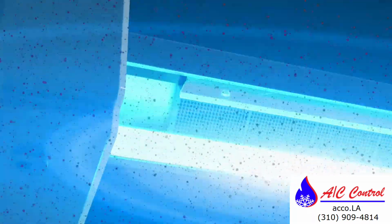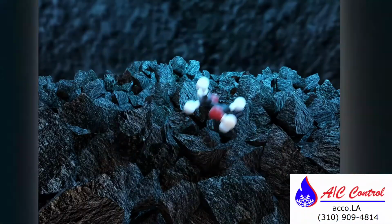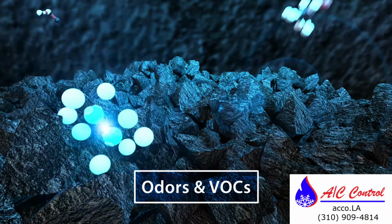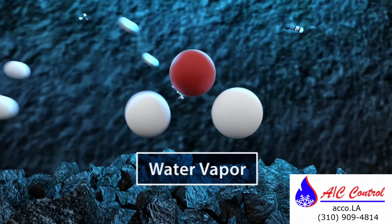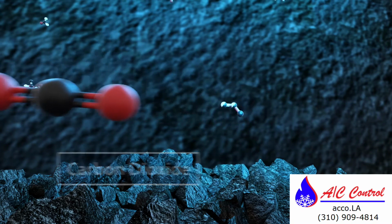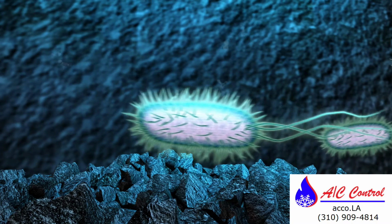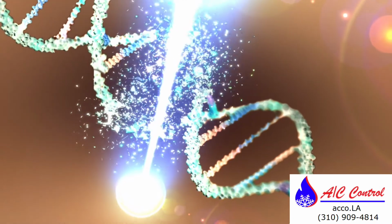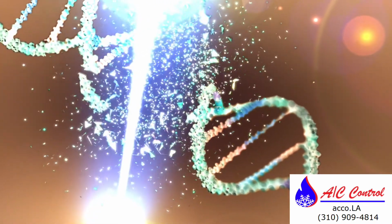This amazing system features lifetime carbon cells, which capture and neutralize odor-causing chemicals when energized by UV light. Harmless water and CO2 are released to the atmosphere. Mold, bacteria, and viruses are killed by UV light, which destroys their DNA.